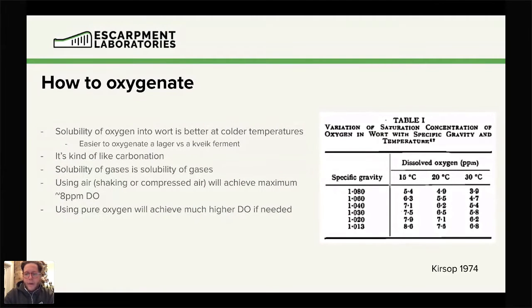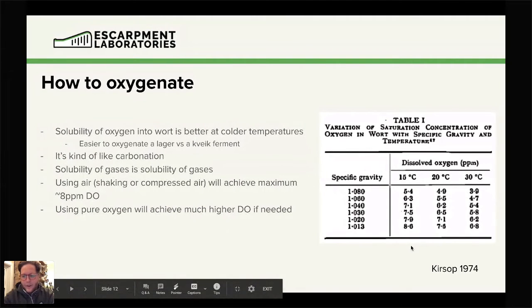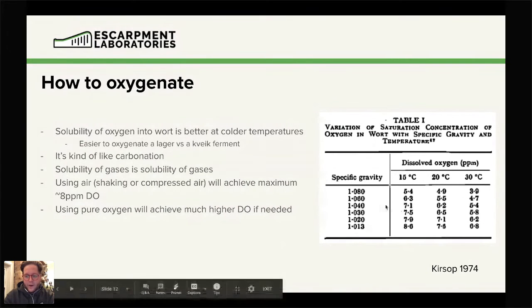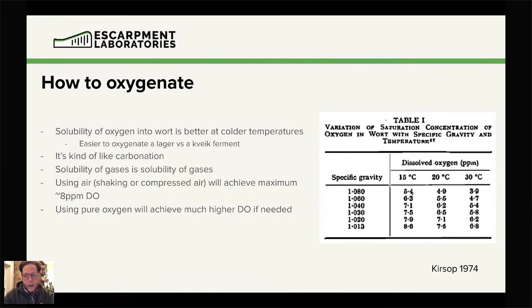And then once again, going back to some very old but very good data on saturation of wort at different gravities and at different temperatures. That's another thing worth mentioning too, that the solubility of oxygen into the wort is better the closer it is to water. So if you're looking at high gravity beers, for example, you're going to need to add more oxygen to get the same dissolved oxygen content.